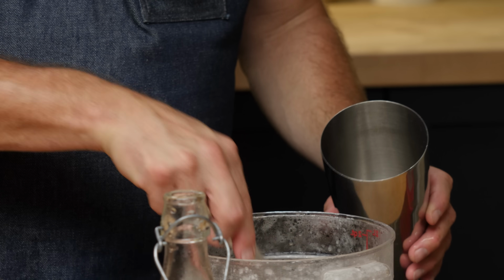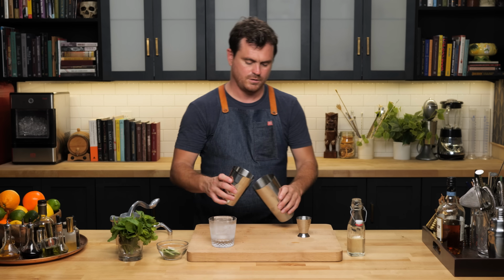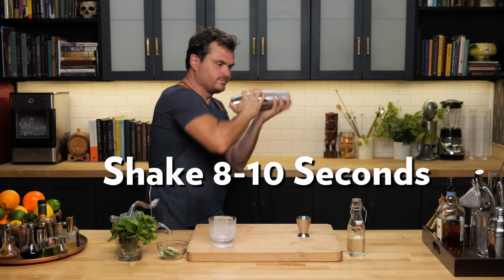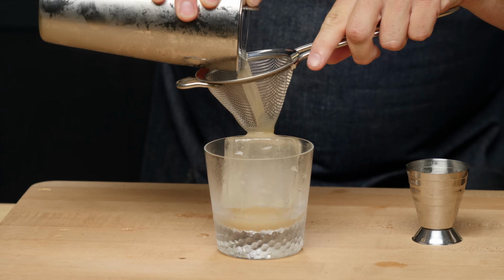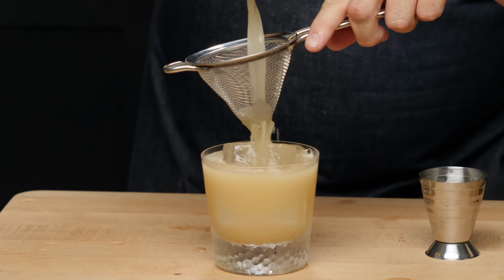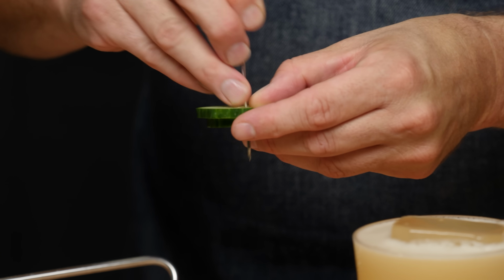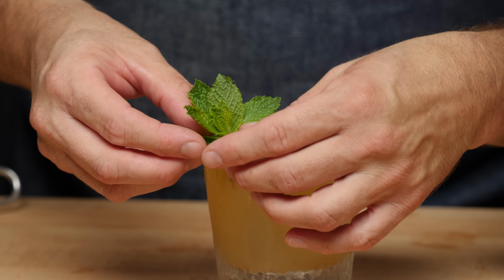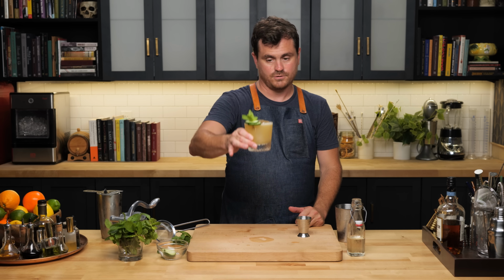I'm gonna take some ice, put it into our tin. Give it a nice hard shake. And we're just gonna strain the cocktail over our ice like so. I'm gonna drill a hole into it like so. I should actually make kind of a big hole. And we're just gonna feed this through the cucumbers. And there you have Kentucky Maid.